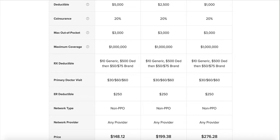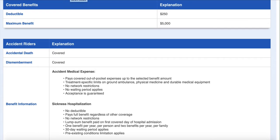Now, one thing that we can do to alleviate that is to add in the deductible killer. Here's an example of a plan. It has a $5,000 maximum benefit, and it does have a deductible of $250. Okay, so essentially, if something was to happen, this would pay $5,000, and you would only be responsible for $250. So we lowered your deductible from $5,000 to $250.